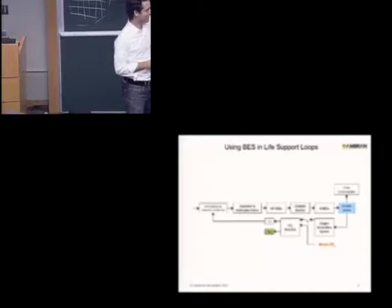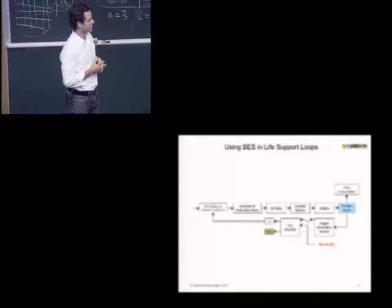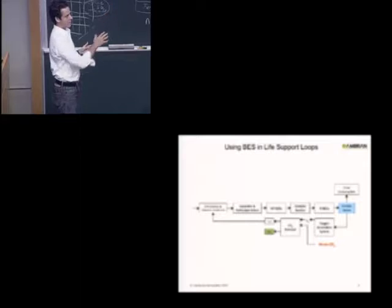So basically what you have is a UPA, urine processor distillate, as well as humidity condensate and some other sources that go in. And then you're going to have separators and particulate filters. Are you familiar with this? Did you already talk about it? Yeah, you did? Okay. So you're familiar with how that all works. Then the potable water ties back into the oxygen generation system.